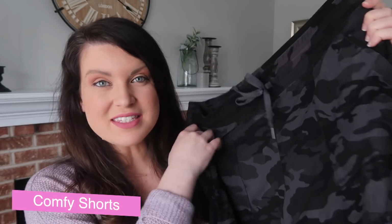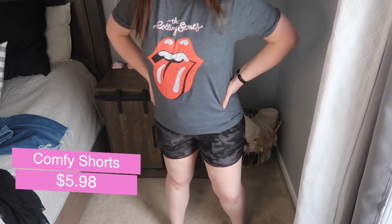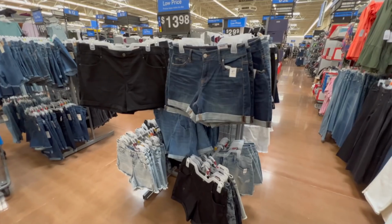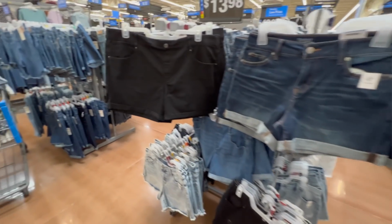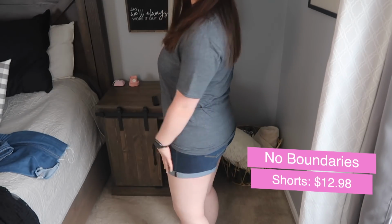I also love their athletic section for comfy shorts like this. I love these camo ones. I got them in a large and they were under $6. My store also had a huge selection of denim shorts, and I also like to check out the junior section because sometimes you're able to find some that fit, like these from No Boundaries.